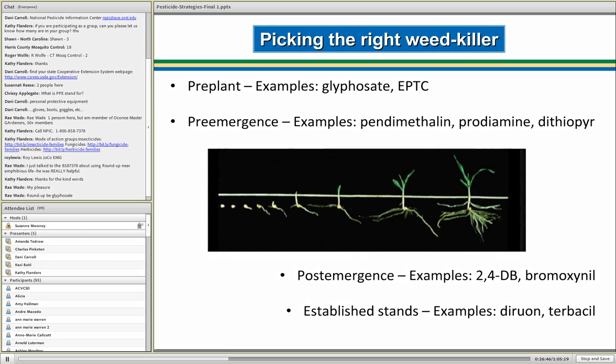But even once we have a plant that's at this stage right here, a pre-emergent won't work on it because it's already penetrated through that blanket. Then you'd be thinking about something for post-emergence. And there's some examples provided there. An established stand is even harder to kill, so you'd be looking for different active ingredients in that respect as well.